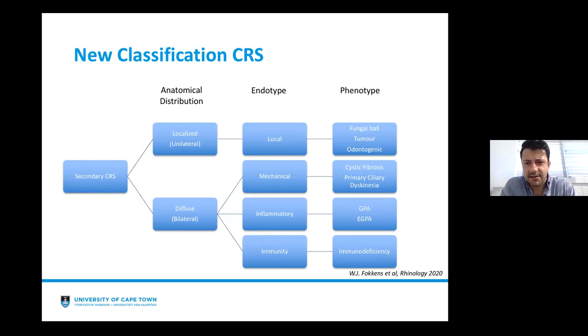If it's mechanical, it's usually, for example, cystic fibrosis or primary ciliary dyskinesia, resulting in chronic rhinosinusitis, and these patients particularly have polyps and require more extensive surgery. In the inflammatory group, you're looking at granulomatosis with polyangiitis or Wegener's, as well as Churg-Strauss, where patients develop late onset asthma and nasal polyposis. And there is the rare subcategory of primary immunodeficiencies, which may result in chronic rhinosinusitis.